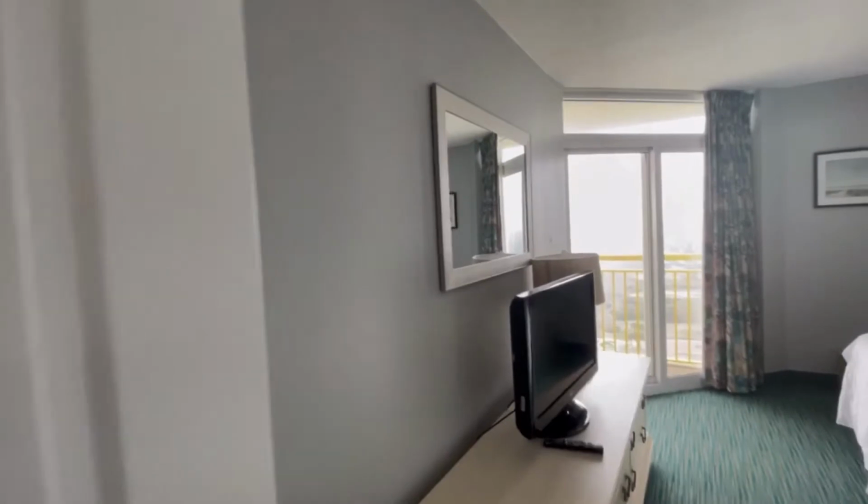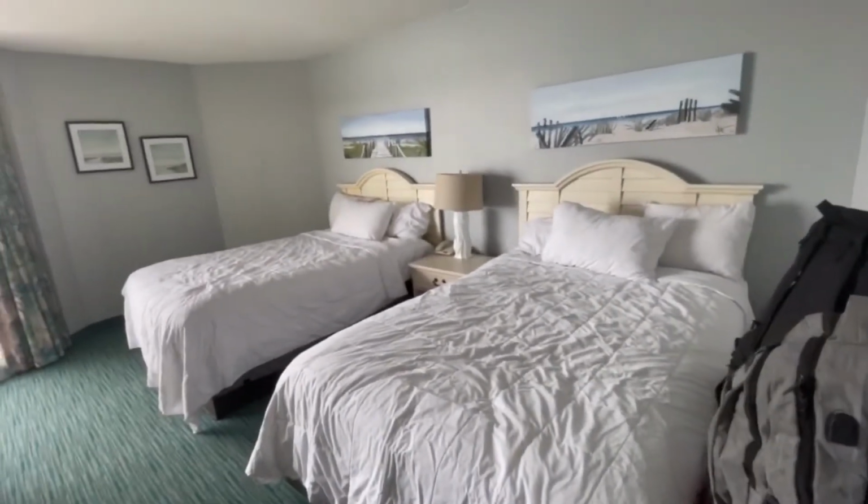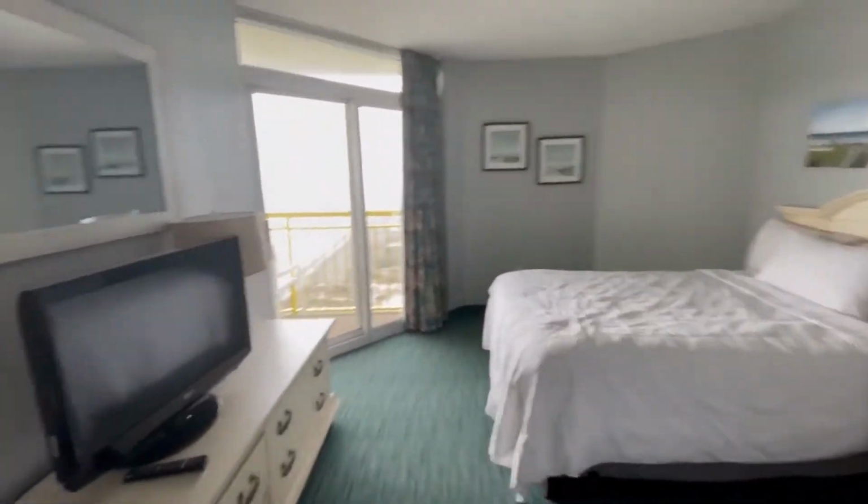And we have two beds in here. I'm going to first show you the closet. Nice size for your coats and luggage. And then we have the two full-size beds, nice size, small TV. And then the best part of this room is this view.